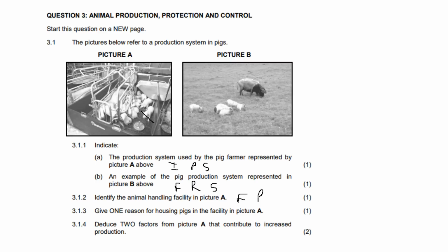Give one reason for housing pigs in A. So the reason why we are having pigs there for A is it allows us to have easy management of them. That's one reason you can say. That's for 3.1.3. We can have easy management of the pigs.